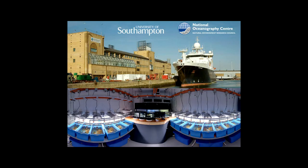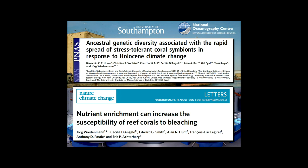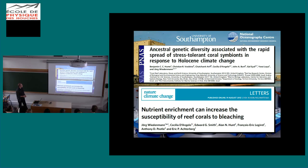I moved then on to the University of Southampton, where my research became more biologically focused. Here we are working on corals and sea anemones, various aspects of their biology, and we are doing this mostly in controlled lab environments. As part of this work, we are looking, for example, at the adaptation of corals to extreme temperatures, for which we are studying corals in the Persian Gulf, where they survive summer temperatures of up to 35 degrees on an annual basis. That can teach us a lot about how such systems behave under extreme stress that we are expecting as a result of climate change.